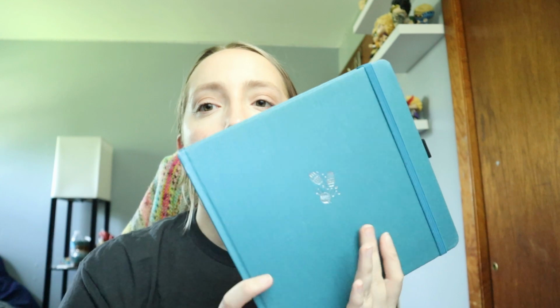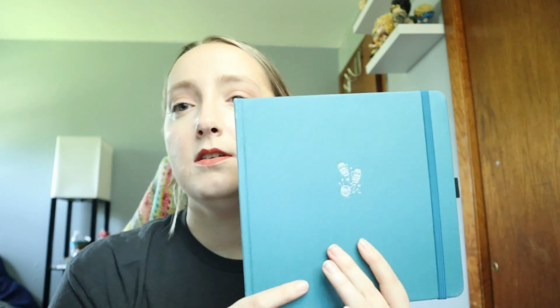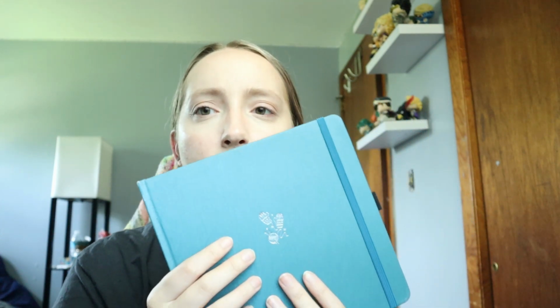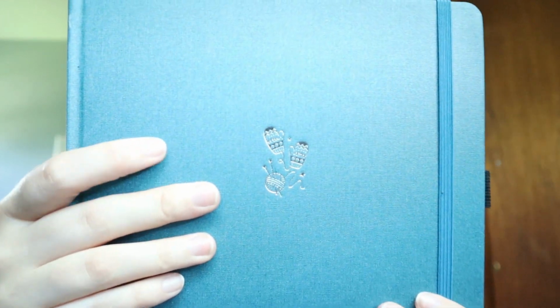So next thing I'm trying with my organization is a notebook. I have another notebook that I keep all my odds and end notes in, but I want one just dedicated to knitting. I just started filling this out the other day.